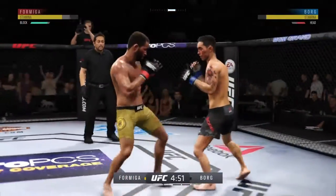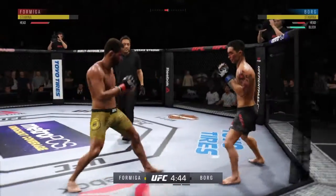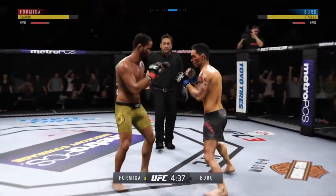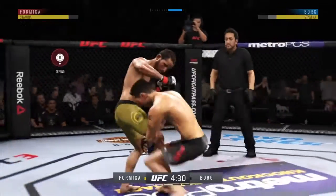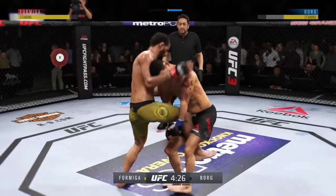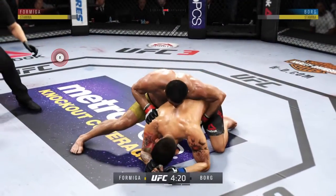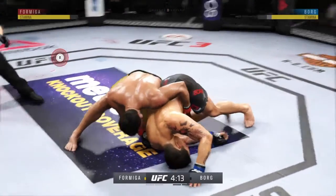Well, just as he did the previous round, continuing to land a high number of strikes here, and he hasn't really showed any signs of slowing down. Scary, scary proposition for the opponent. He got tagged with that uppercut. Nice defense there. Single leg attempt, no good. Trying to take the back here. Keep your chin down. Protect your neck.